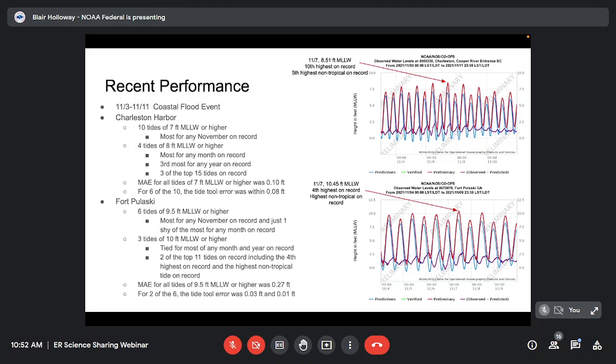And then we also had three of the top 15 tides on record as well. So a pretty significant multi-day event. And at Charleston, the forecast tool really did a great job overall.